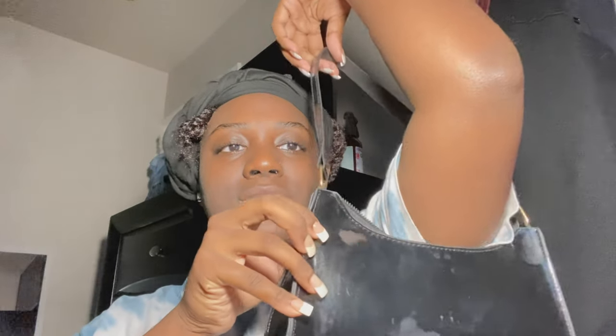Anyways, it's also a shoulder purse. The inside looks like this. It's really nothing much. It is a little bit of wear and tear. I only wore this purse once. Well, dang, I only wore this purse twice. And I'm also gonna put that in the link down below.